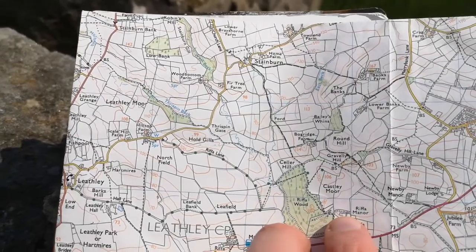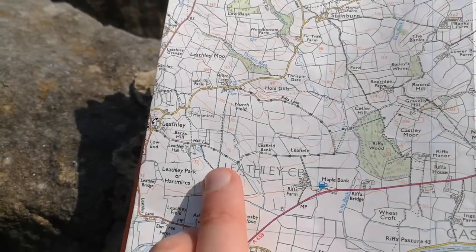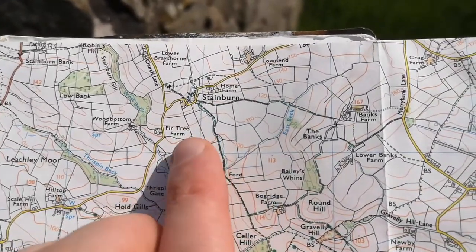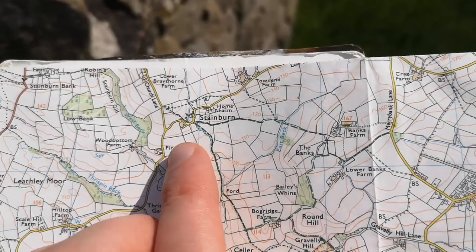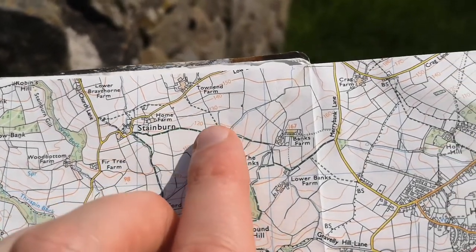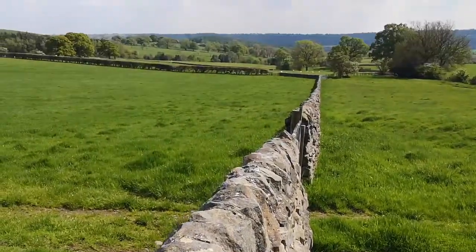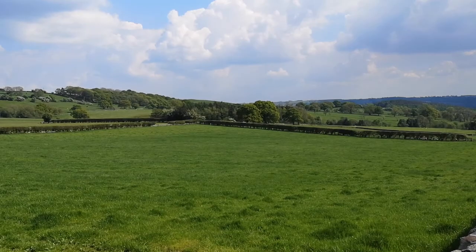So I've decided to change my route back a little bit. I encountered some problems around Leathley, which ended up with me having to go up this way, a different way to what I wanted to do. One of the paths you just couldn't get through. Now I'm at Stainburn, so obviously I've just left the church, and I'm going to cut down here, and then cut down through this Lower Banks farm, and then maybe just pop back up here and down. But can't complain at all with those views.